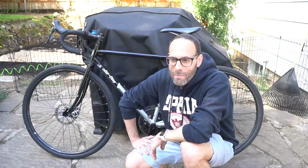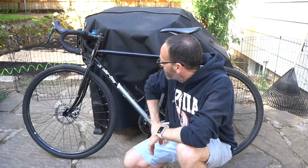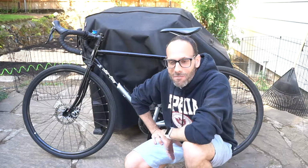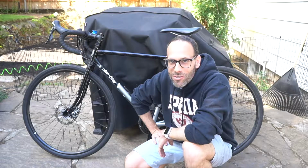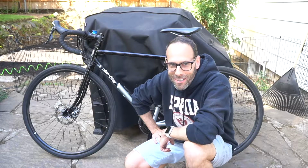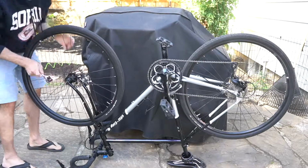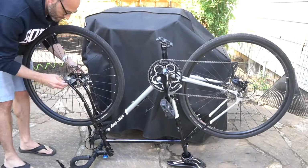So I'm by no means a bike guy. In fact, this is my primary means of transportation when my wife has the car. But anyways, I'm going to go ahead and attempt to show you how to put the Jones counter on the bike. How'd I do? And that's just about it.